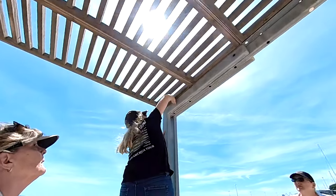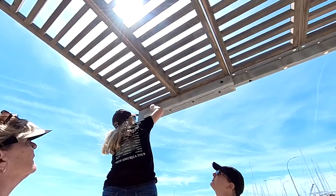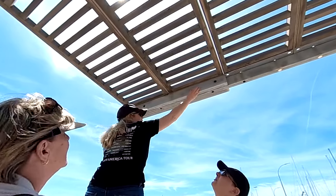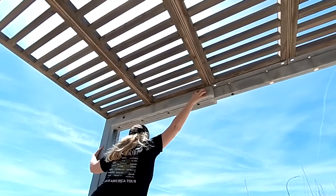There's a bolt. Is that a fake bolt or is it real? No, it looks like a real bolt. The hole would be there for a bolt. Something there and it moved.